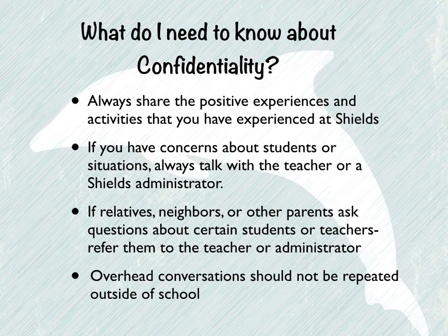You sign a confidentiality form that you're not going to disrespect people's rights. You may see something that you don't like or that you really do like. But if you have these concerns or situations, make sure you talk with a teacher or with me or Mrs. Corbridge in order to facilitate that. Please don't text the child's parent or something else without going through the office first. We would really appreciate that. If relatives, neighbors, or other parents ask questions about certain students or teachers, refer them to that teacher or administrator. Please don't give out that information.